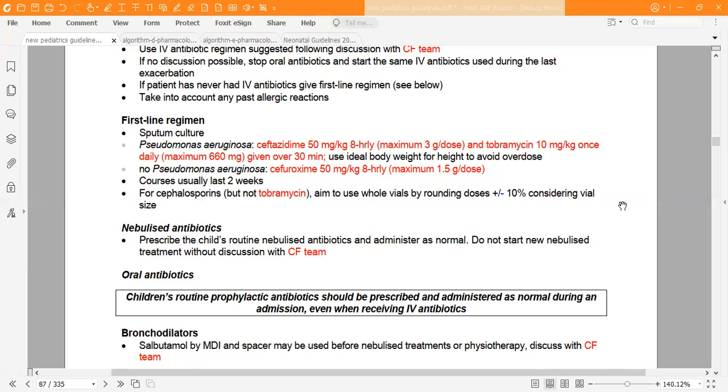If no Pseudomonas aeruginosa, you will give cefuroxime, 50 milligram per kg every 8 hours. Courses usually last 2 weeks for cephalosporin. For tobramycin, aim to use the whole vial by rounding doses, considering vial size. That's not our job.